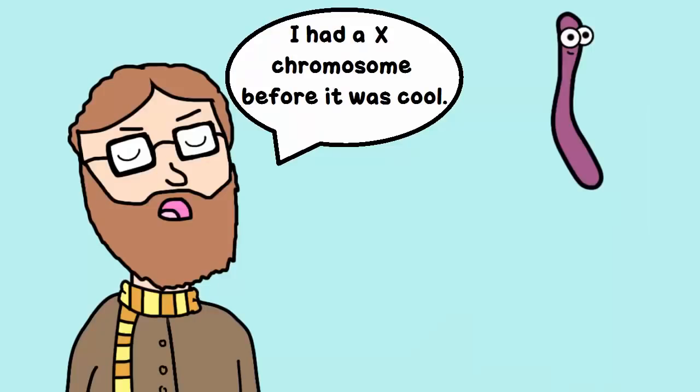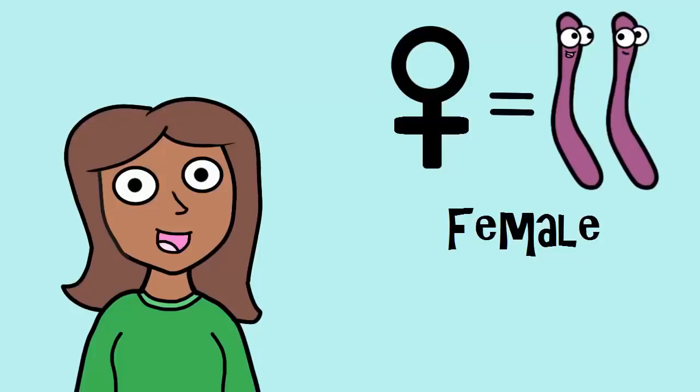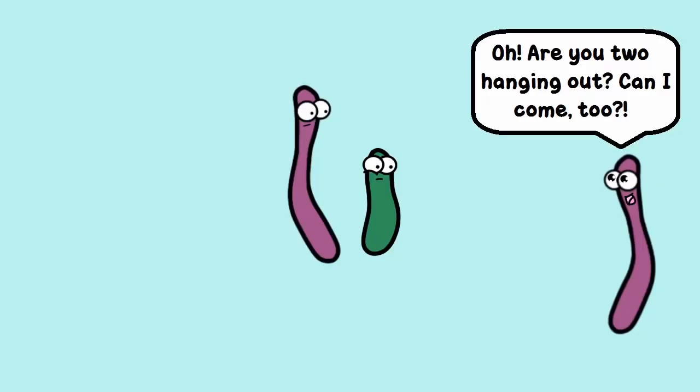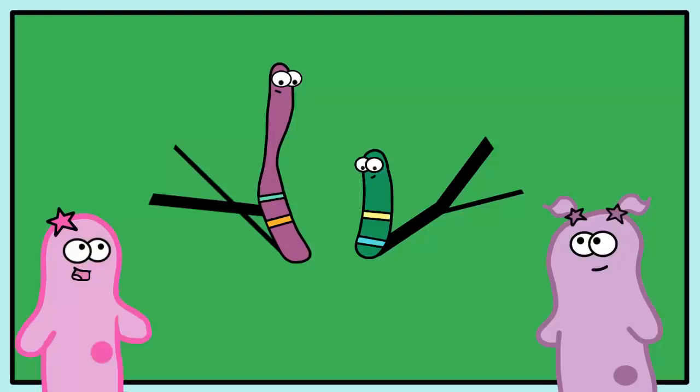Everyone has an X chromosome, but if you have another X chromosome, meaning you have 2 X chromosomes, you are female. And if you have a Y chromosome, meaning you have an X and a Y chromosome, you are male. There are also genetic disorders where you can have extra copies of sex chromosomes, but we will not go into that in this clip. Sex-linked traits are traits that are specifically on the sex chromosomes.